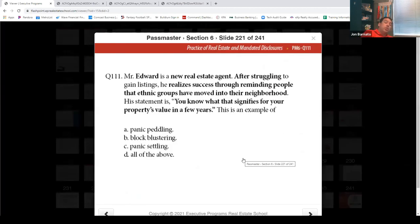Mr. Edward is a new real estate agent. After struggling to gain listings, he realized success through reminding people that ethnic groups that moved into their neighborhood signify that their property values will drop in a few years. This is an example of what?